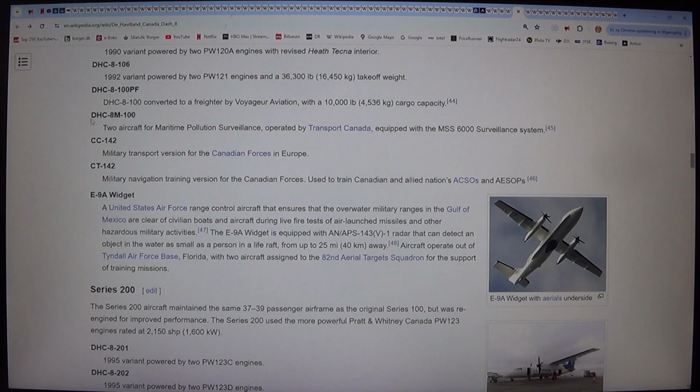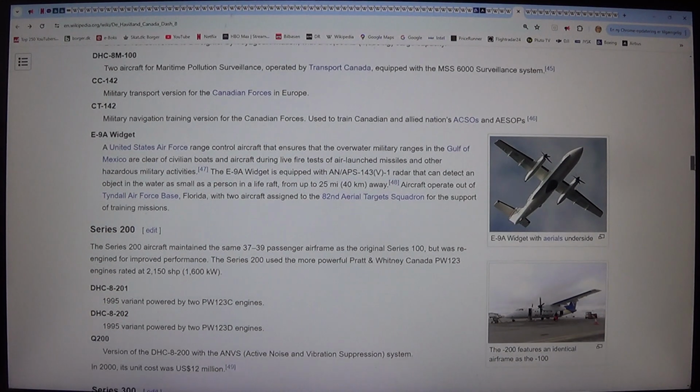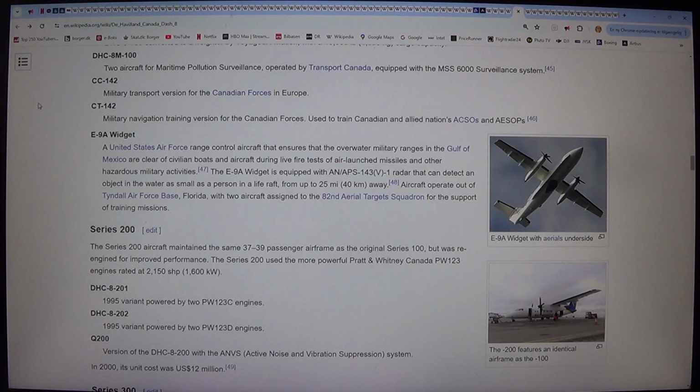DHC8M-100: 2 aircraft for maritime pollution surveillance, operated by Transport Canada, equipped with the MSS 6000 surveillance system. CC-142: military transport version for the Canadian Forces in Europe. CT-142: military navigation training version for the Canadian Forces. Used to train Canadian and Allied nations ACSOs and AESOPs.